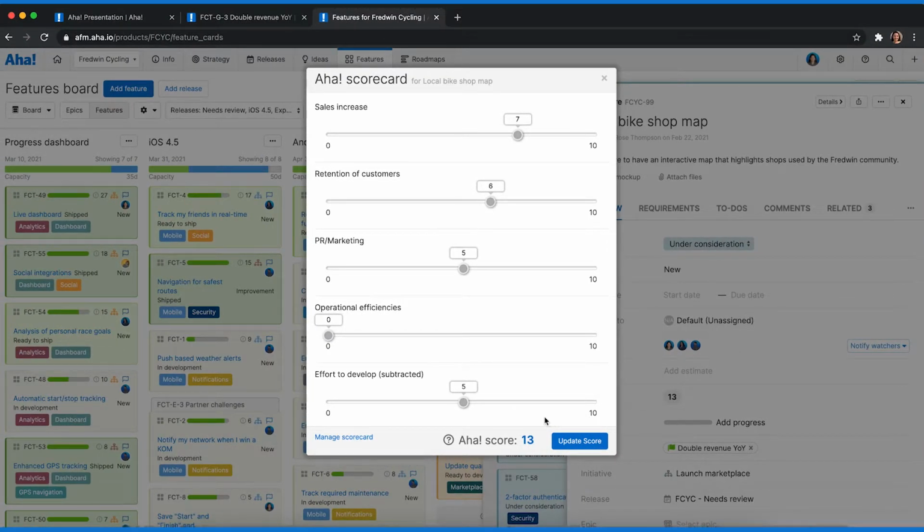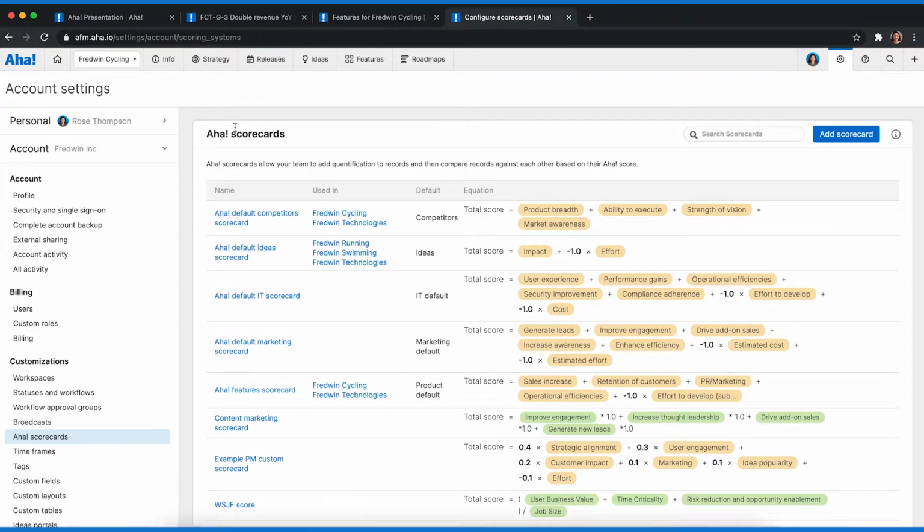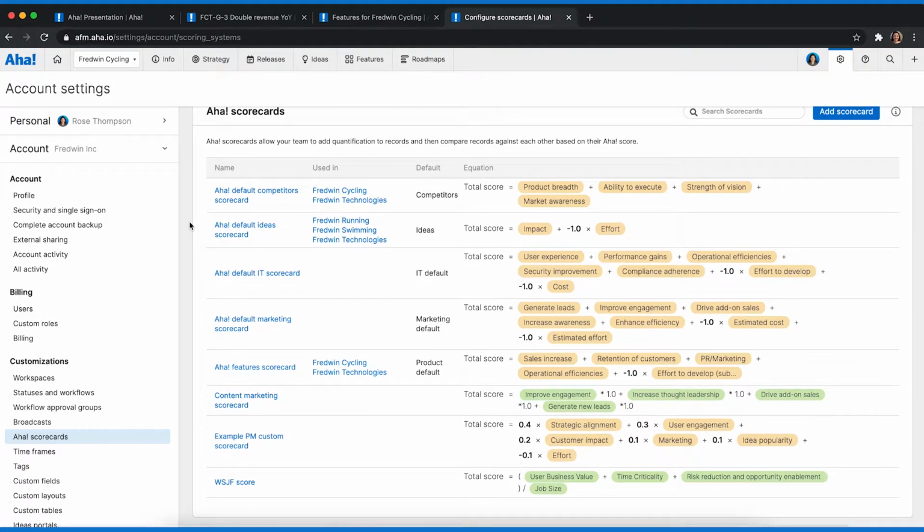And let's actually take a quick peek at those customizations in case you haven't seen them before. So I just open the score back up and I can go right into my settings if I click on Manage Scorecard here. So this is showing the AHA Feature Scorecard, and then I can go up to Configure Scorecards to view all of them. There's a lot in here, and I'll just highlight a couple of things for you.